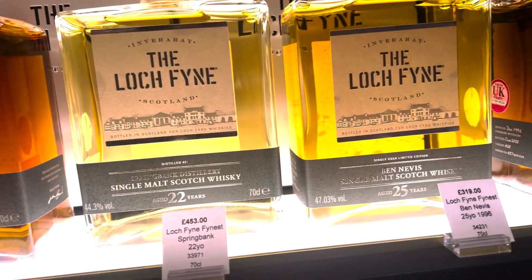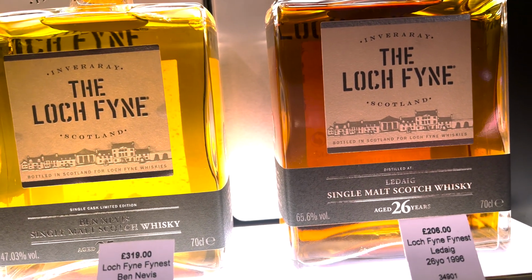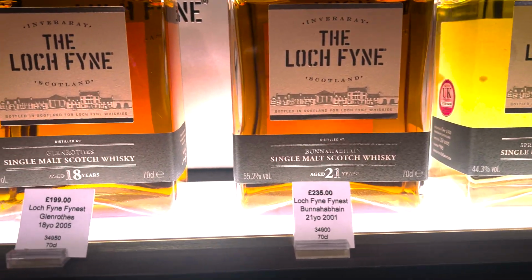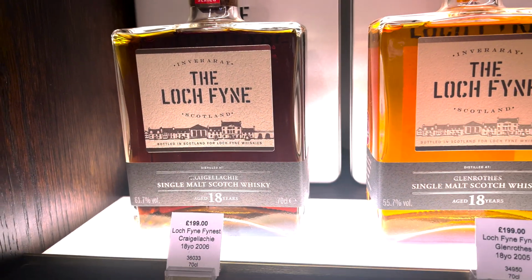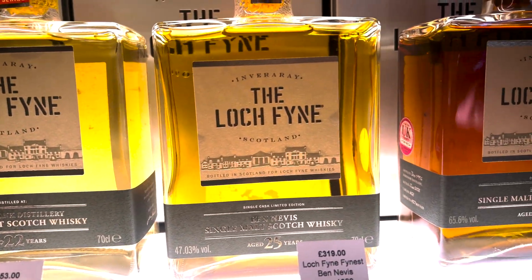44.3% alcohol by volume. And then you got this one over here that's 26 years, less price, but a lot darker. Kind of curious, are single malts allowed to add coloring to theirs? Because you got another 18-year-old over here, super dark. So I'm kind of curious, why is the 22-year-old more expensive than the 25?